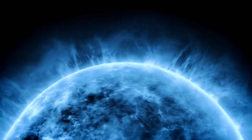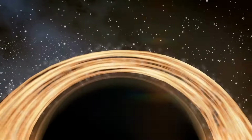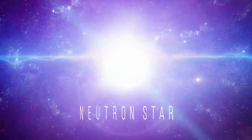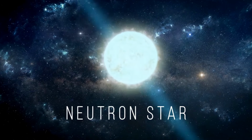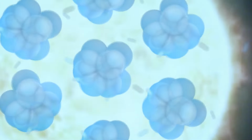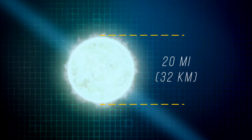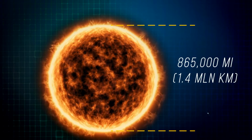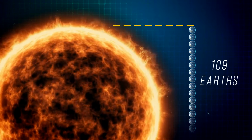If the star has been massive enough, more than 10 times the size of the Sun, it's likely to turn into a black hole. If not, it turns into a neutron star. It's basically a giant nucleus, the central part of an atom. These stars are mostly made up of neutrons and are rarely larger than 20 miles across. For comparison, our Sun is almost 865,000 miles across, which is 109 Earths put side by side.